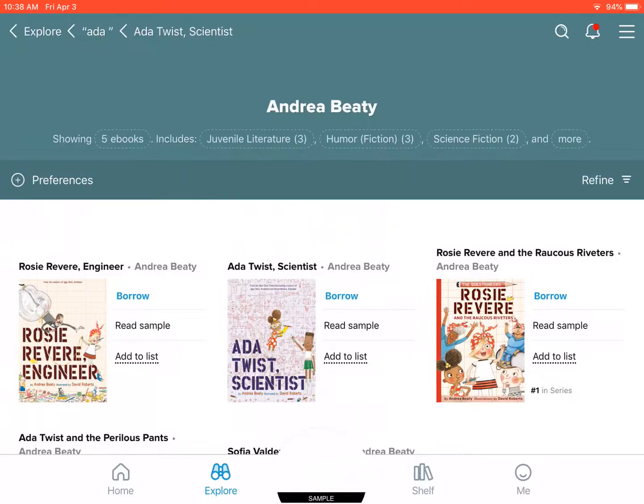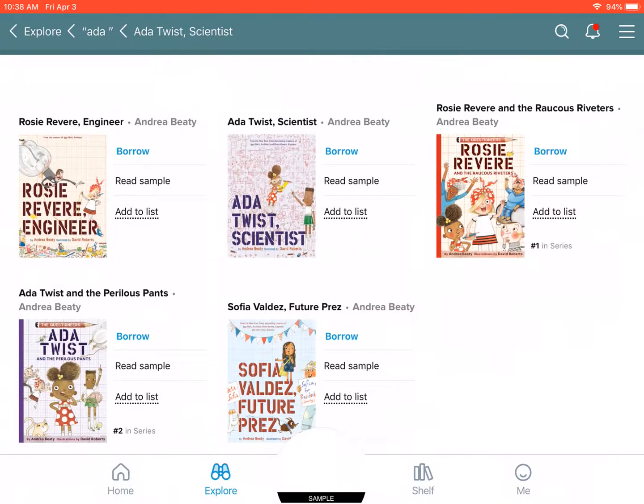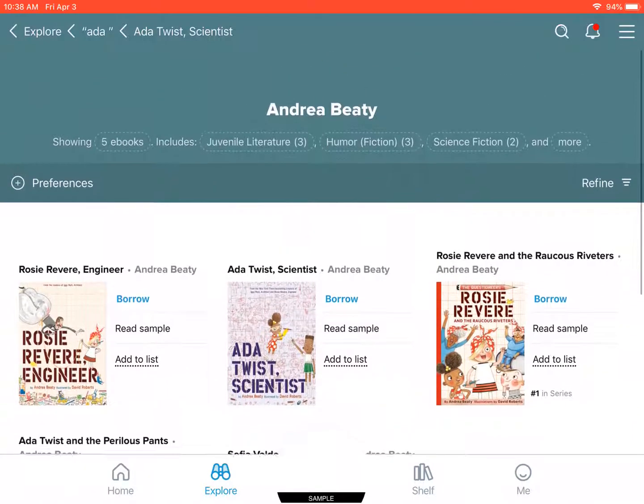I'm actually going to click on the author, though, because we have a couple other books that are written by this author. We've got Rosie Revere Engineer, which you might have heard of, and Sofia Valdez Future Prez, which we just purchased as well, which is all about different girls having cool adventures with their teachers and with their classes. So lots of really good books, and this one's a great series of picture books. So if you want a quicker read, this might be a really good choice for you.